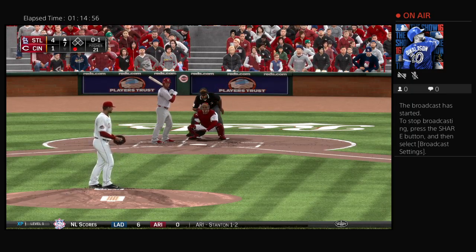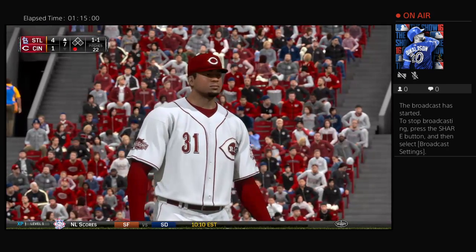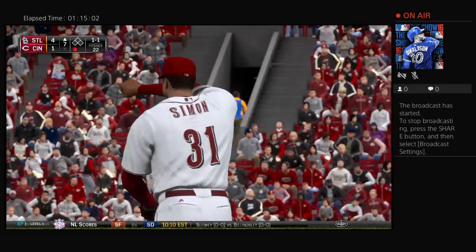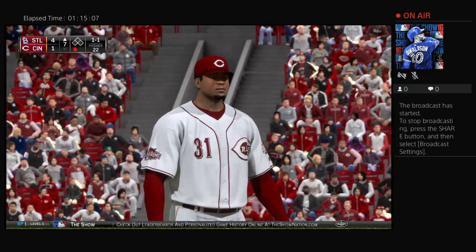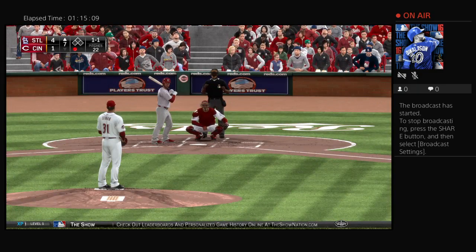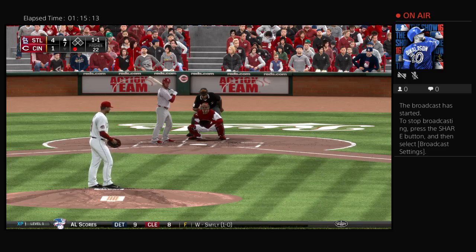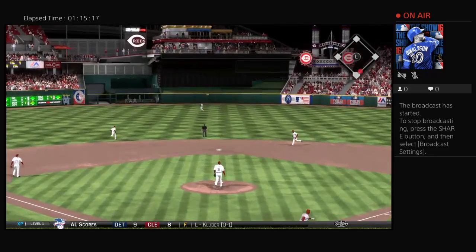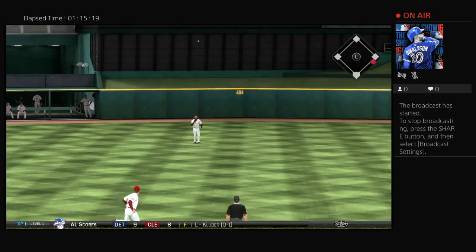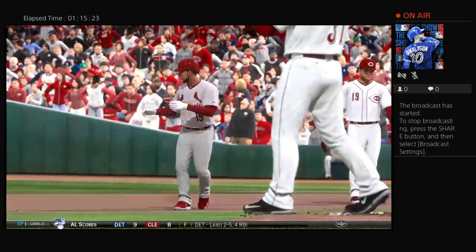The pitch. Off the plate, 1 ball, 1 strike. Here comes the 1-1. And the 1-1 is in the air now out to center. And the pinch hitter will not be able to advance the cause, and there are 2 away now.